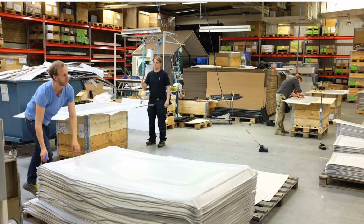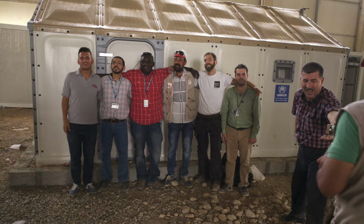Another important thing is to collaborate. And this is a few colleagues of mine working on a factory floor in Sweden, testing the panels that we use for the walls and the roof. And failure becomes a lot easier also if you're not on your own. And we also collaborate very closely with our partners out in the field, with UNHCR, with Doctors Without Borders, because they are the experts. Where we come in with a design focus, they can actually tell us what it's actually like and which are the real needs.